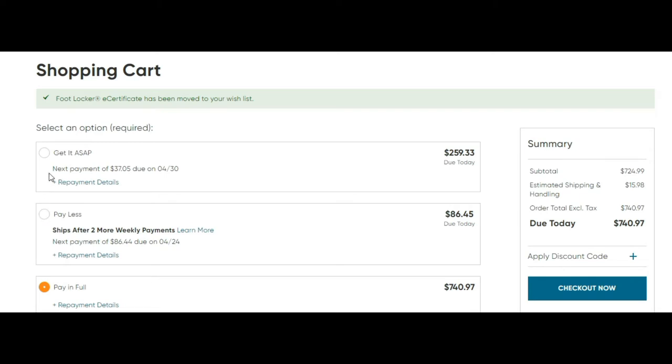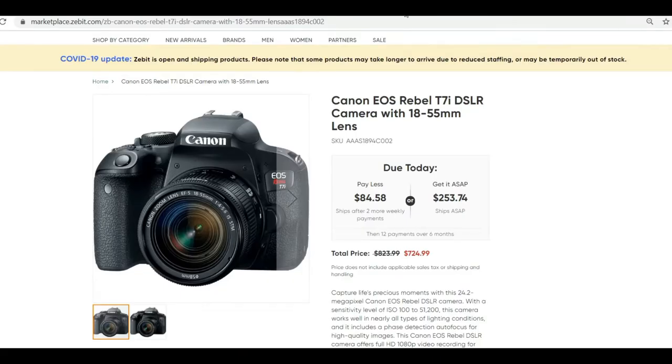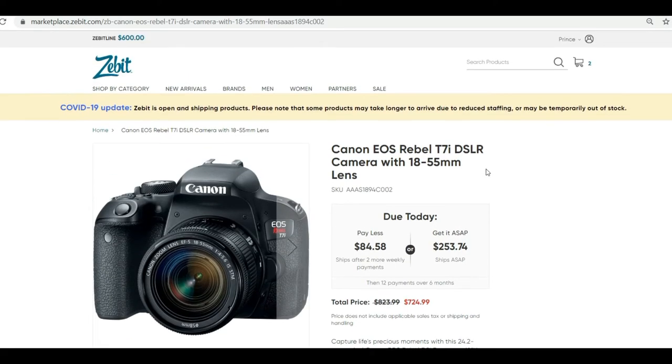So you can have the camera that you want, and you can just pay it off over time at $40 every 2 weeks. Get the camera and the lens. So try Zebit, see what you need, get the camera or the item that you want, pay it off over the course of time, and just have fun snapping away.